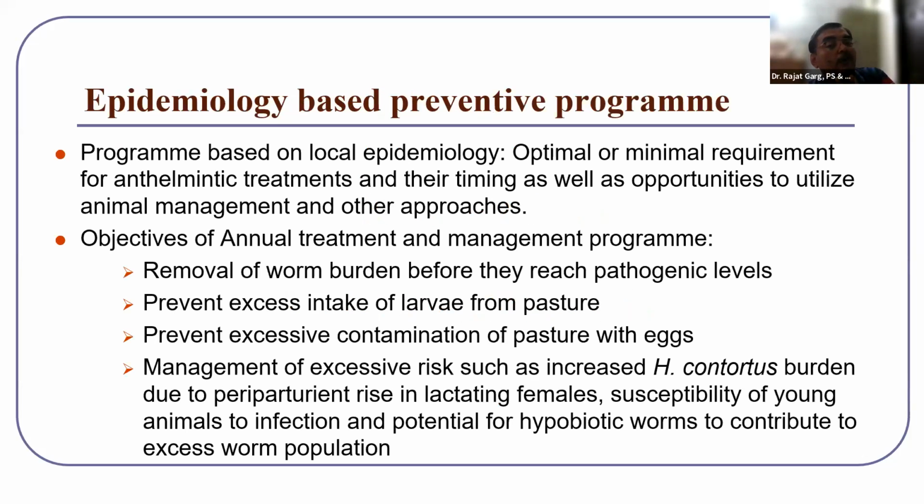So you should always follow epidemiology-based preventive programs. You should know the epidemiology of the parasite in your area. What are the times at which these parasitic infections are at a higher rate? What are the months during which this parasite is more commonly transmitted? Which are the hosts which are more commonly affected? If you know all these things, you can devise a parasite control strategy.